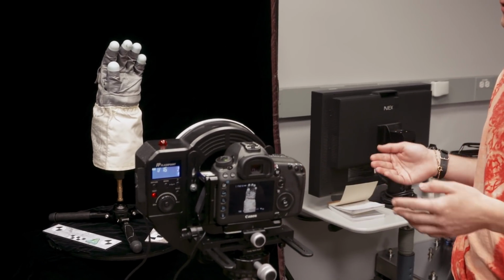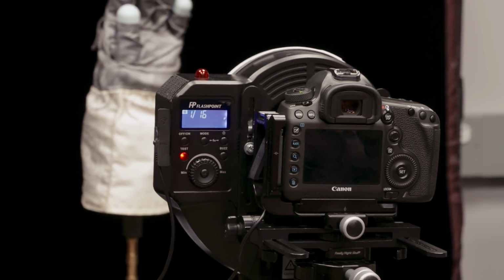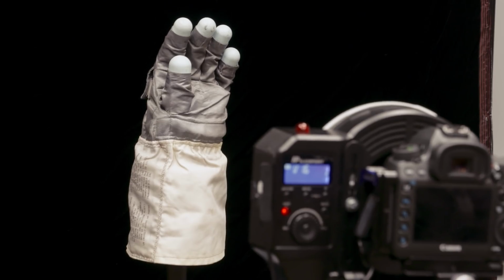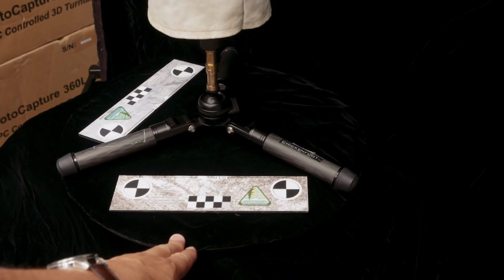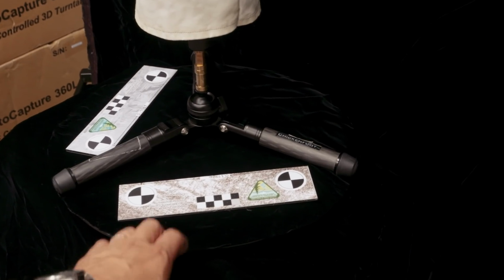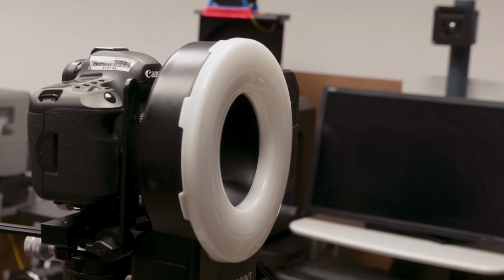So what we'll do is use the surface model from the laser scan and the texture from the photogrammetry to kind of marry the best parts of both processes. The computer is able to take the flat images and apply them to the surface of the geometry that we've collected from the LiDAR.